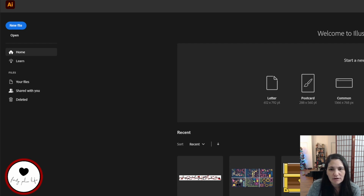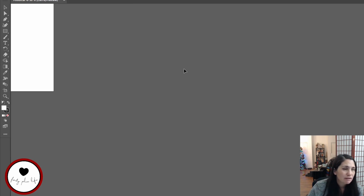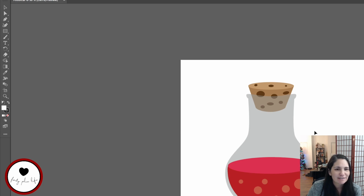Okay, and this is Adobe Illustrator. These are all different things that I have created, and I can't open them because you'll never be able to see it because it's not going to show up if I click on it and try to open it. Oh, that actually worked. Why didn't the Photoshop one work? Oh well, at least you get an idea. So I love this. This is a little potion thing.